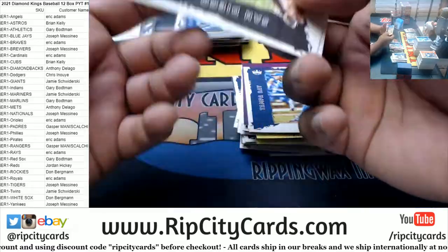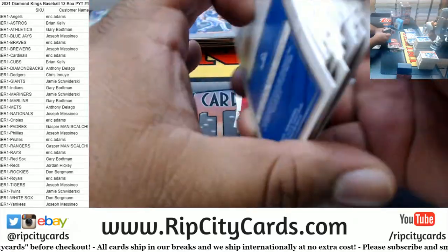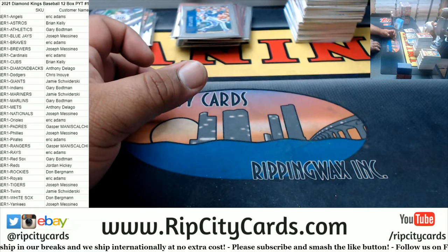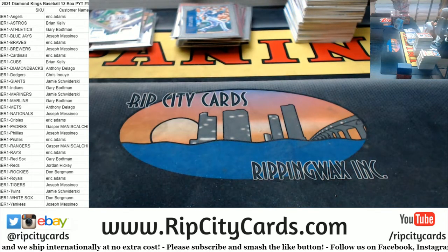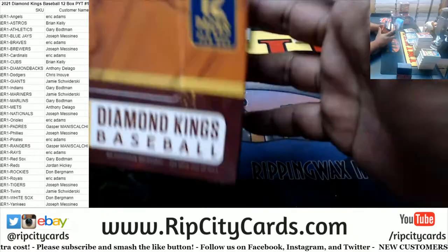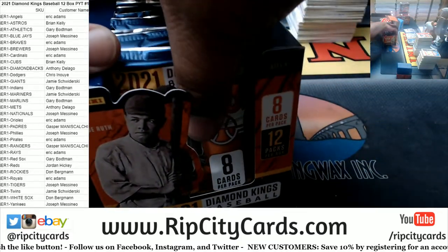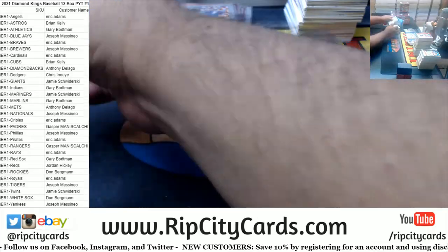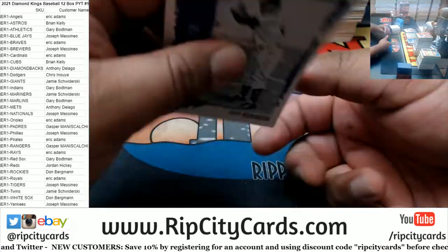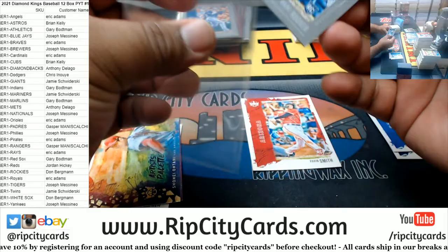Yeah, it's too bad that Adele's a redemption too. Would have been nice to at least see it. Well, at least that's the first half of the inner case. Got another half to go. Brett Rooker, rookie gray frame for the Twins.